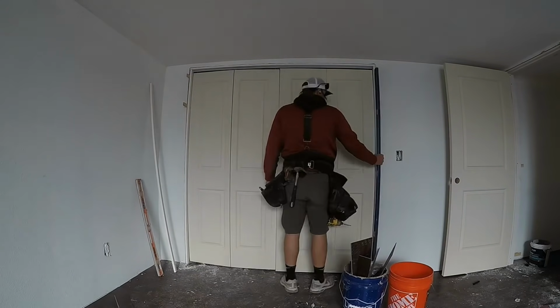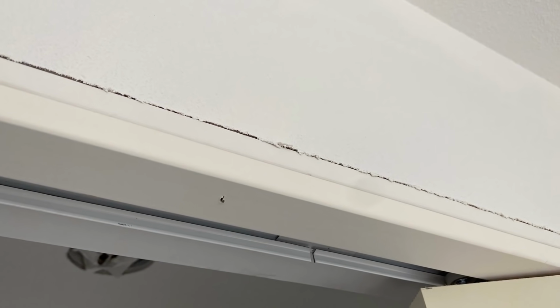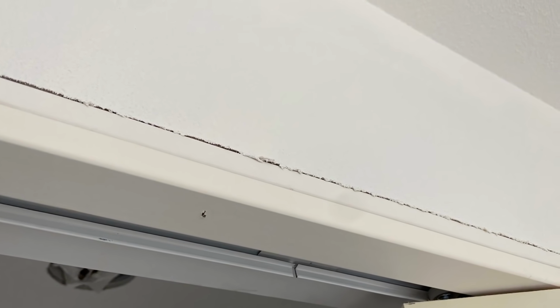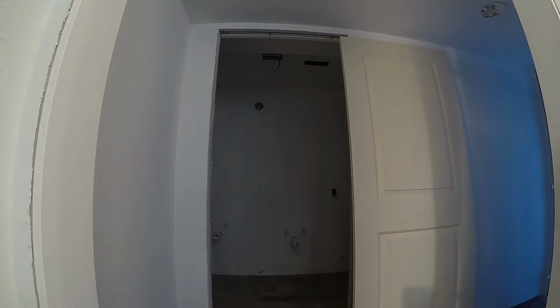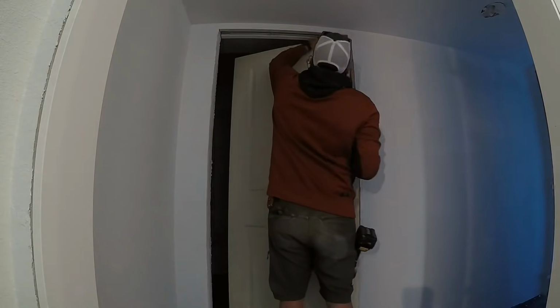So one of the things that I like to do is actually hide the track. So I actually put a thinner piece of casing or trim around the jamb so that it drops the top down a little bit over the front of the track. And then when I put my header across the top or the piece of trim across the top, I line it up with that piece. And so it essentially hides the track, which is great.